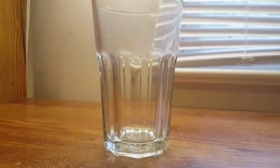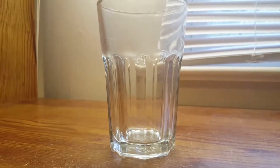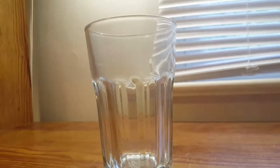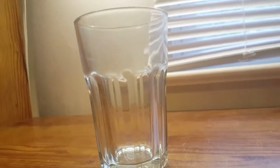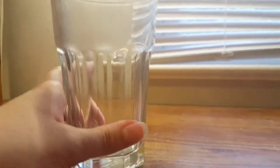So today I'm going to talk about the IKEA POKAL glasses. These are 12 ounces. Forgive me if I'm mispronouncing the titles. I use these as drinking glasses. I love the clear glass design, and I grew up drinking out of these, actually, these exact same glasses, or something very similar. So they definitely remind me of home when I drink out of them.